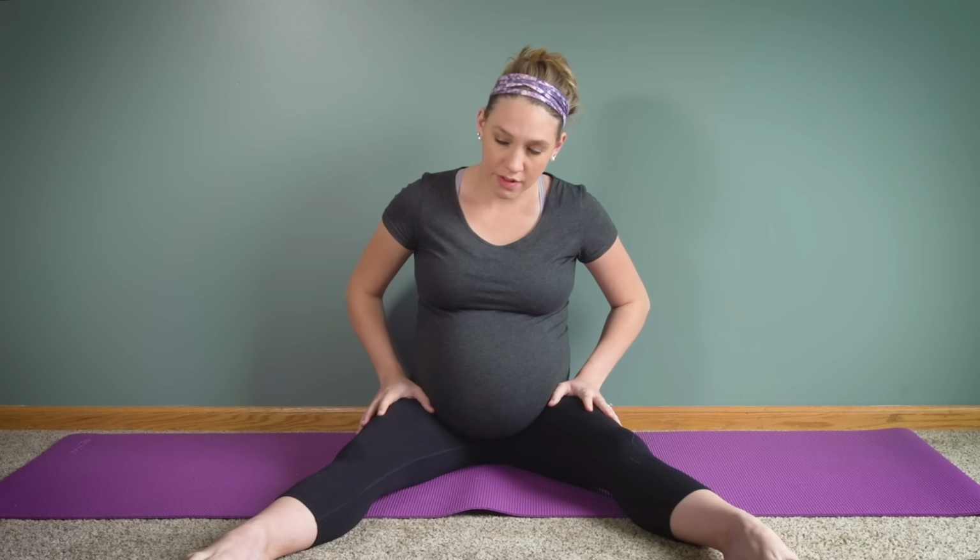Pulling this all forward can really help with sciatica too, so if that is something that you struggle with, this can be helpful. It may feel really good to you.